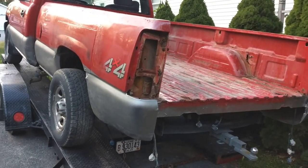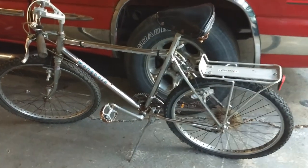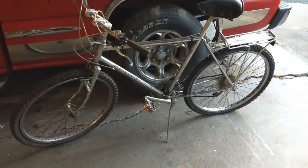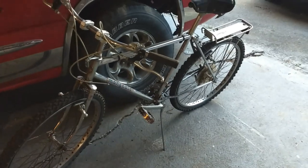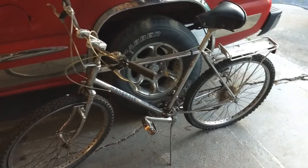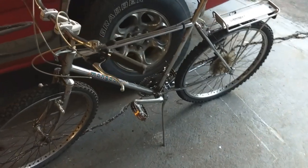Pretty nice Sunday. Got the old Mongoose 1984 model. Shined her up a little bit. Fellow YouTuber gave me some info, told me what to do. So, she's on eBay. And bids are rolling in already. So we'll see what happens.